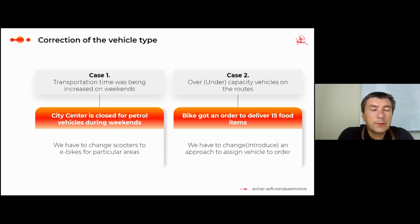We found from our data that transportation time had increased on weekends, and we analyzed many factors and suddenly found that the city center, where we operate, is closed for petrol vehicles during weekends, which means that the vehicle has to change its route. We took this into consideration, and we changed our scooters to e-bikes, which could operate in the city center.